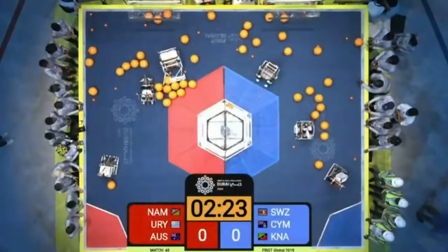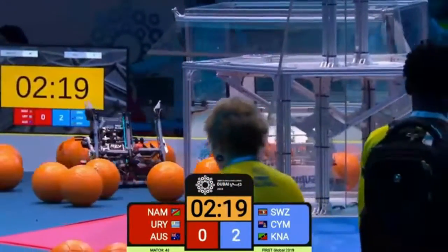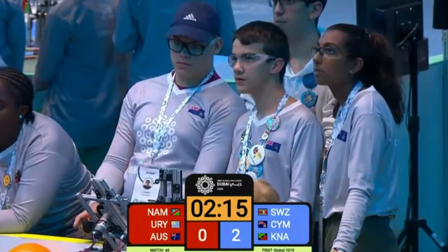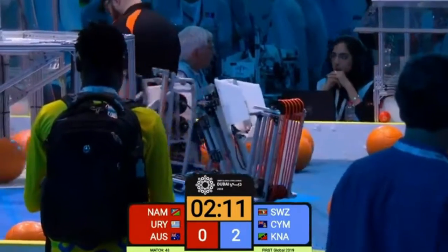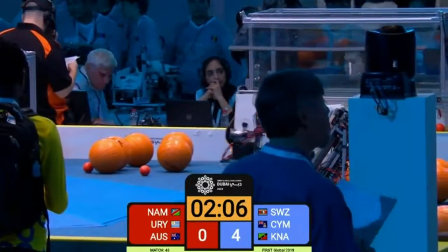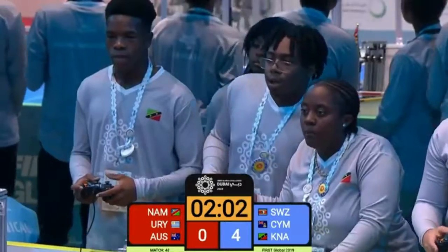So in this particular match, we have Namibia, Uruguay, and Australia squaring off against Eswatini, the Cayman Islands, and St. Kitts and Nevis. Yeah, it looks like they're not going to waste any time at all. You already saw just from the beginning aerial view, the Red Alliance was pushing some of their macro particles to try to see how many they could get towards the barge, even if it's not in there directly, getting it just closer, saving a couple seconds during this match.